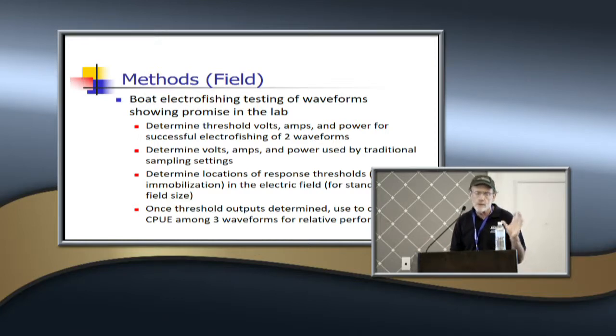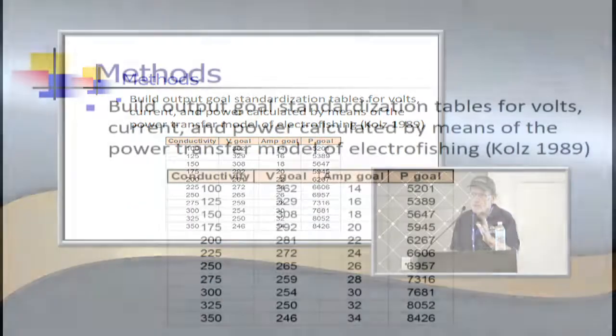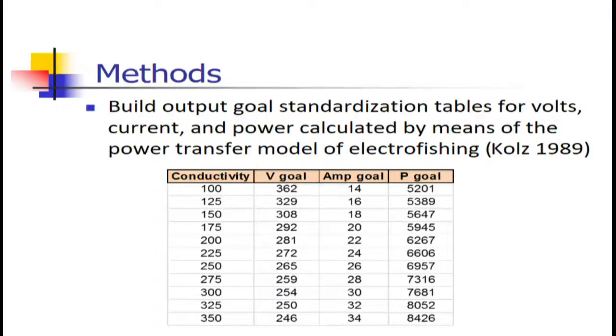And then once we get these thresholds, once we know what we need to output for each waveform to be successful, then we compared those 3 waveforms by catch per unit effort to see who was the winner. So anyway, this is what we get to. We want to build these output goal standardization tables. And this is a look at one.